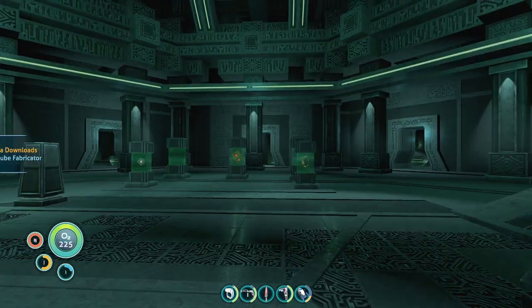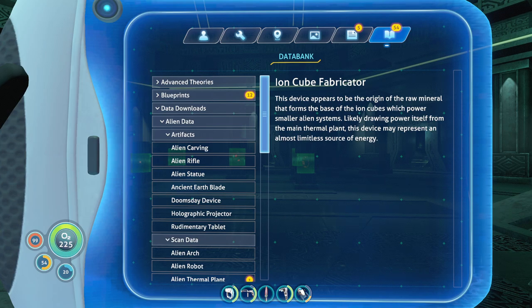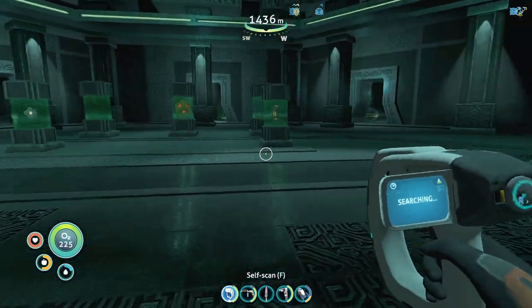Device appears to be the origin of the raw mineral that forms the base of the ion cubes which power smaller alien systems, likely drawing power itself from the main thermal plant. This device may represent an almost limitless source of energy.